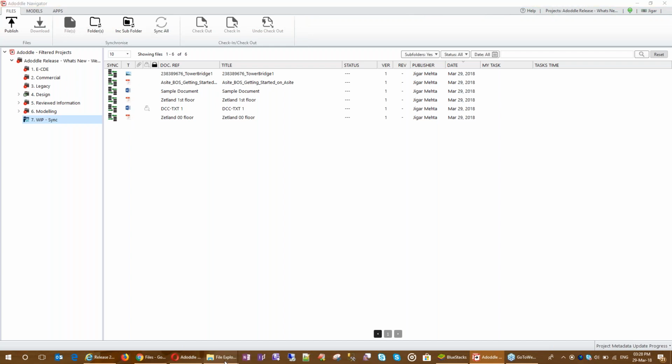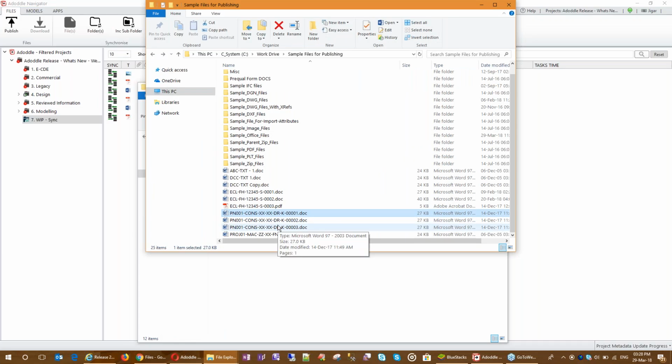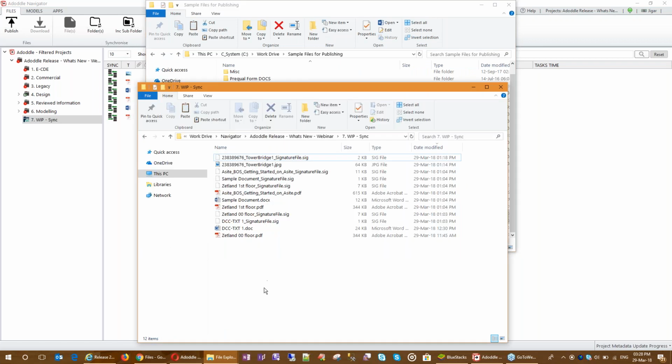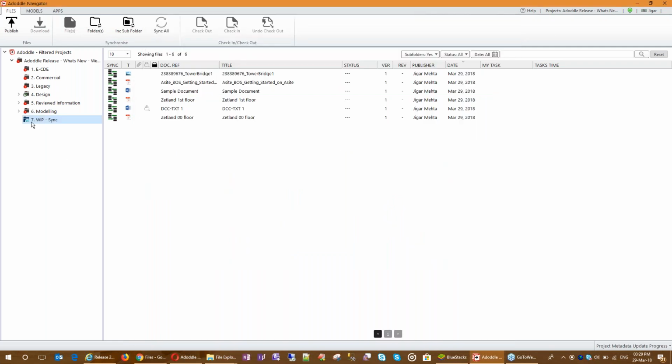And what I'm going to do is, I have the folder locally available. I'm just going to place files in there. I've picked up 2 files. I'm literally just going to place them into my working folder, and the working folder then starts synchronizing those 2 files on to the Navigator. I just click the folder, and if you see the topmost files, they have appeared in my Navigator.